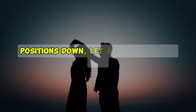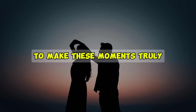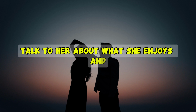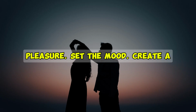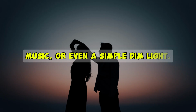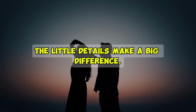Now that you've got the positions down, let me share a few tips to make these moments truly unforgettable. Communication is key. Talk to her about what she enjoys and wants to try. Listening and being open to feedback shows you care about her pleasure. Set the mood. Create a romantic atmosphere with candles, soft music, or even a simple dim light. The little details make a big difference.